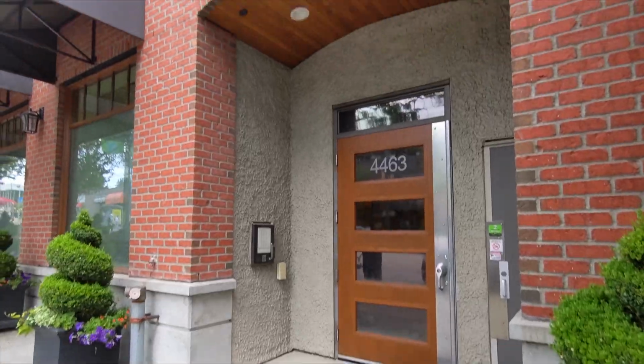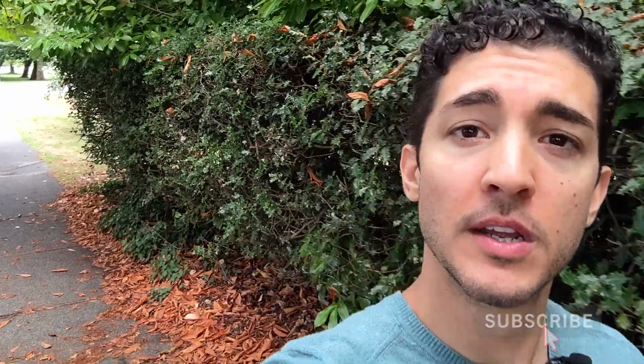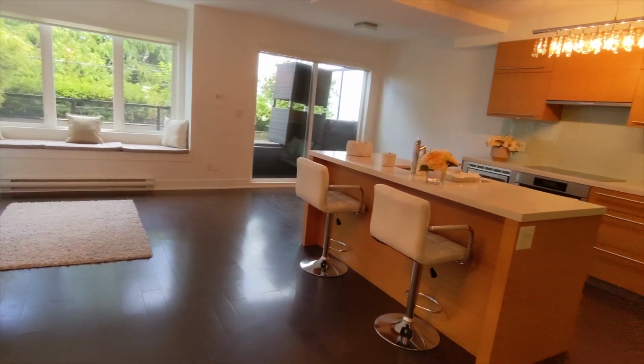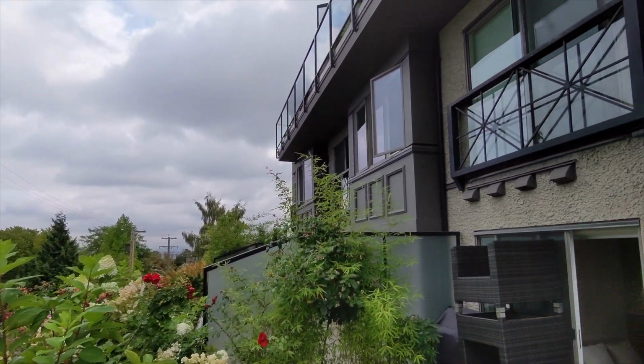Today I'm out in West Point Grey taking a look at a beautiful one bedroom and den unit in the heart of West Point Grey on West 10th Avenue. Now this unit is just over 880 square feet and it's got a north facing deck, really centrally located.